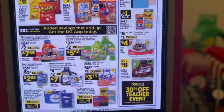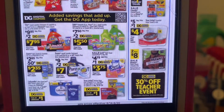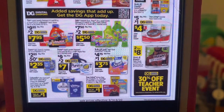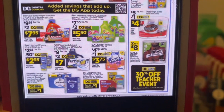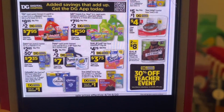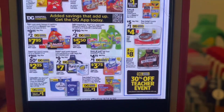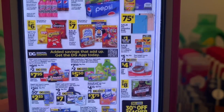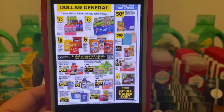It's going to be on sale for $4.75 with a dollar digital coupon. Now that you won't be able to do during early activation if you want to utilize the dollar digital coupon, because we all know that our digital coupons don't come in until Sunday morning. Okay, that's the only thing about early activation. You won't have some of these digital coupons that they're advertising until Sunday. But there is page one.